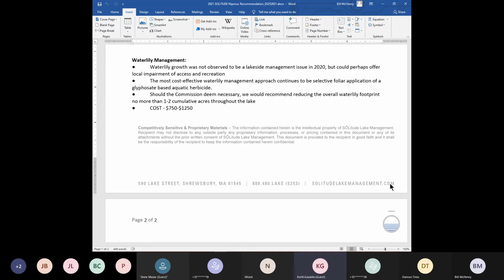And so here in the letter, I put that if you feel it is necessary, we shouldn't manage anything more than maybe one to two cumulative acres, understanding there's probably a few thousand square feet here, a half an acre there. We could manage that with a topical or foliar application of a glyphosate-based aquatic herbicide, which has been the practice over the years.